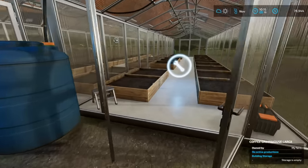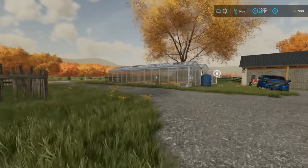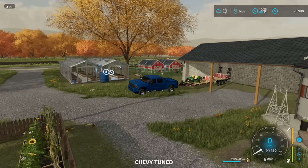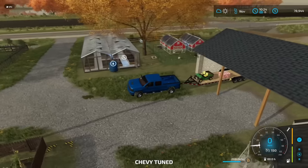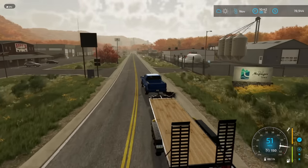We're gonna go in here, get all the plants planted, and get ready to go. Okay, we're almost ready to go. The one thing is we need to go get a bunch of fertilizer because we have completely run out. Luckily, the rain has stopped, so we can pull the trailer out and pick up a full trailer load of fertilizer from the local co-op.